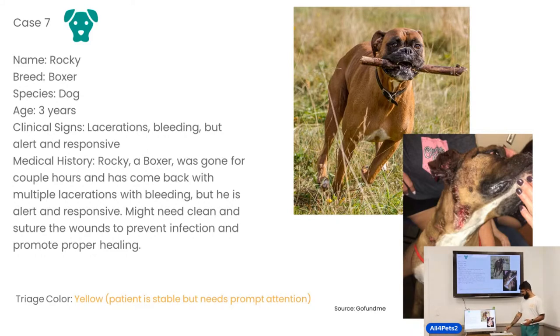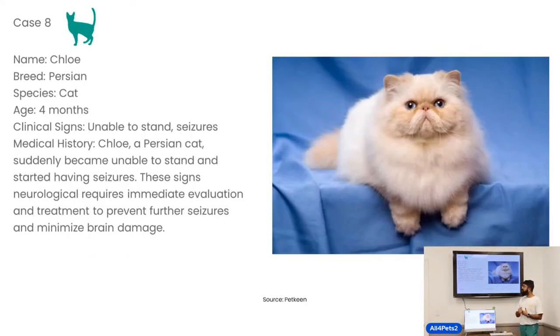Then the doctor will evaluate and probably start surgery to do the sutures and close the wounds. Our eighth case is Chloe, a Persian, 4 months. She is unable to stand and is having seizures. The signs are, of course, neurological. It requires immediate evaluation and treatment to prevent further seizures and minimize brain damage.